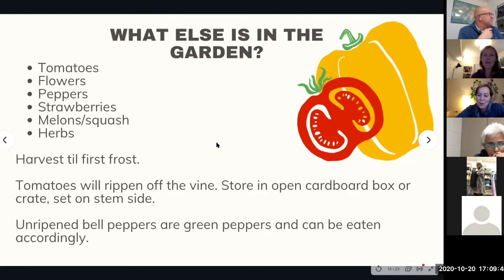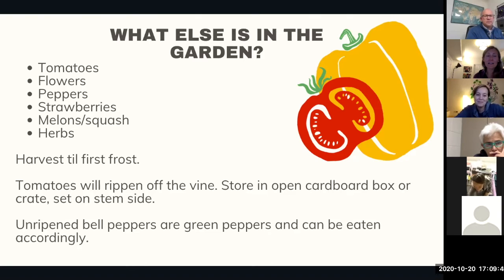All right, so what else might be in your garden? You may still have some tomatoes, peppers. Some of you might have some strawberries or melons or squash still out there. You probably have herbs, assuming you had herbs to begin with. And you may even still have some flowers. Most things are going to be okay until there's a first frost. The peppers and tomatoes will not really continue to produce, and they're not going to really ripen all that well, but they're going to be okay on the vine.